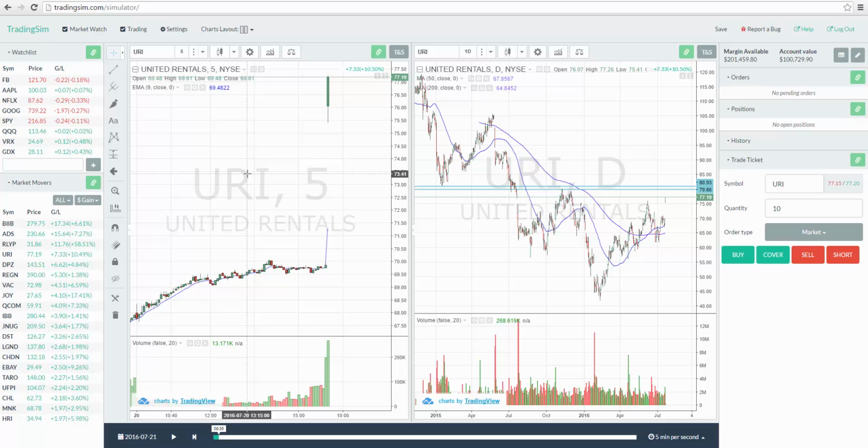So I really urge you guys that are interested in day trading or struggling to test the tool out. It's really powerful. But anyways, I'm going to continue on this example. So we have URI gapping up. It gapped up 7.5 points. And so let's just see what happens here.